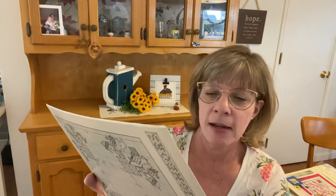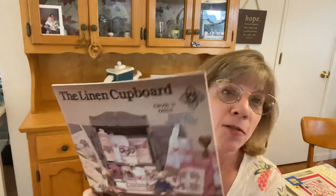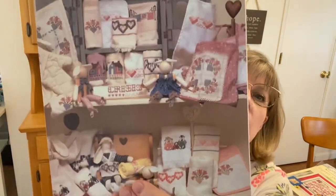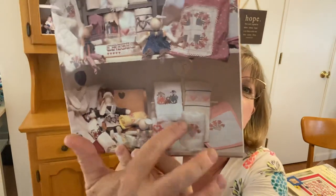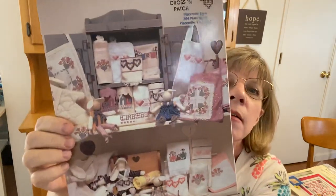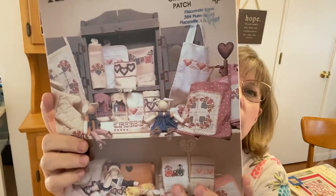Sue Dreamer. Okay, this is a vintage piece called The Linen Cupboard. My mother got it from Placerville Yarn, which is no longer in business. And it's from Charted Designers of America. So it's just a pegboard, cardboard piece that's full of motifs that you can put on towels or bread cloths, or like there's a pot holder. Anyway, so very 80s. You know, mauve and country blue.